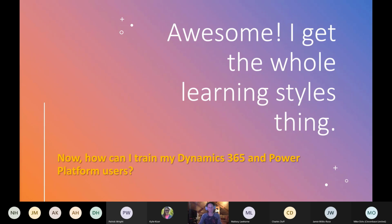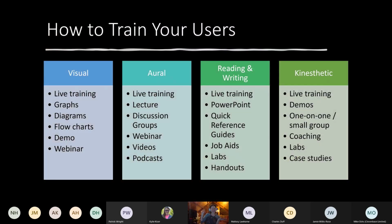How can I train my users in Dynamics 365 and Power Platform? All these awesome ways. So this is not a comprehensive list, obviously. I took some training materials that, oh, that's funny. No, sorry, that wasn't me on that PowerPoint slide. I guess I did look like the stock photo lady. Maybe she could be the one who plays me in a movie, Kylie, from your earlier question.